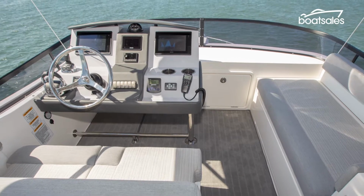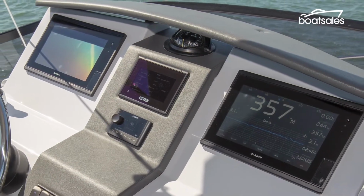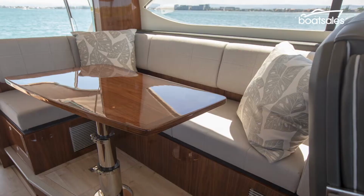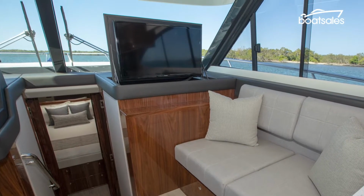The Flybridge helm station mirrors the one downstairs, including twin Garmin glass cockpit touchscreens. The downstairs helm is more comfortable and protected from the weather. This space includes a galley and dinette and a 32-inch TV that flips up to face the cockpit.